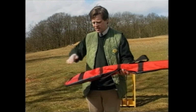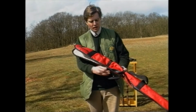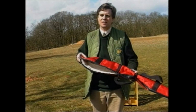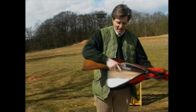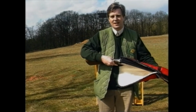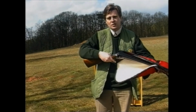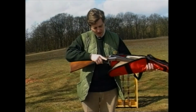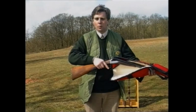First, let's consider taking a gun out of a slip. Now, the golden rule of shooting, as I've already noted, is never point a gun at something you're not willing to kill. But it's amazing how many people actually do end up pointing the gun at someone else, particularly other people's feet or at their legs, when they take the guns from slips. So the rule here is to break the gun before it comes out of the slip and to make sure that your finger is on the trigger guard and not on the trigger when you do that.